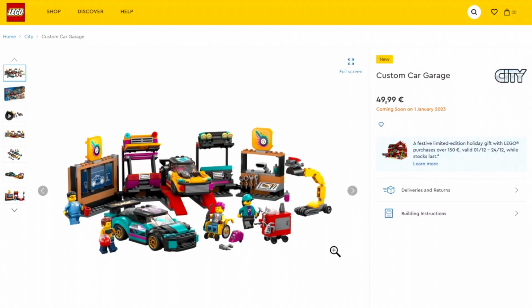More interesting for me personally is the custom car garage. We get the same amount of figures in this one, but I think we get a bit more creativity, a bit more playability in this one. So we get two vehicles, but then we also get this sort of backdrop, which is supposed to be the sort of interior of a custom car garage, hence the name.